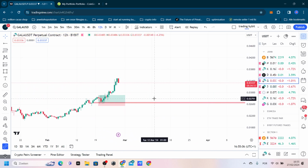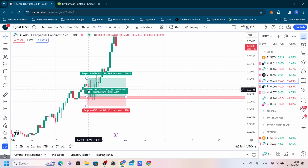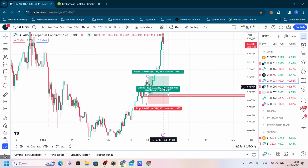The 2 trades from last week were here. These both entered perfectly and both exited. So that's about the percent that we made.